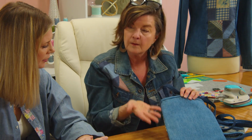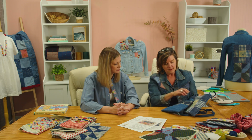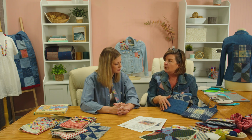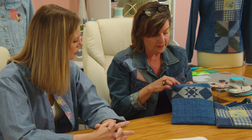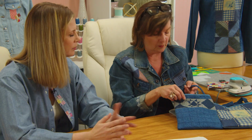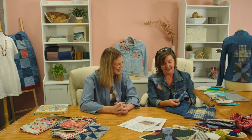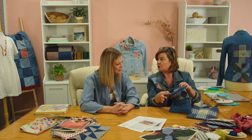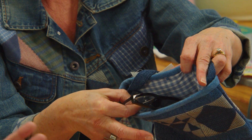Beautiful. When it comes to denim with these, I'm going to show you this one too. You can use any weight denim for the body of the bag. Okay. But when you're doing the binding and the handle, a little lighter weight. A little lighter weight, okay. Yes, good tip. And then again, a shirt lining, and we even use the pocket from the shirt as the pocket in the bag. Oh, that's brilliant. You didn't even have to add that.